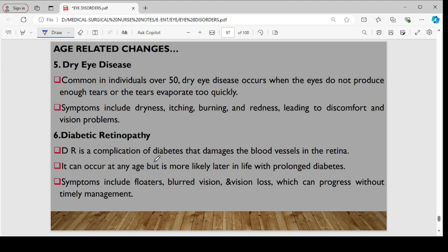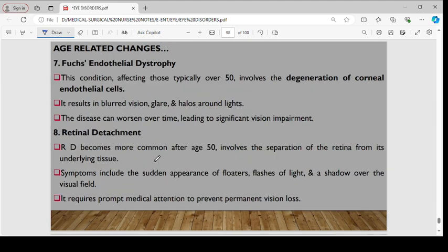Diabetic retinopathy is a complication of diabetes that damages the blood vessels in the retina. It can occur at any age, but it is more likely later in life with prolonged diabetes. Symptoms of diabetic retinopathy include floaters, blurred vision, and vision loss, which can progress without timely management. Fuchs endothelial dystrophy affects individuals over 50 and involves degeneration of corneal endothelial cells. It results in blurred vision, glare, and halos around lights.